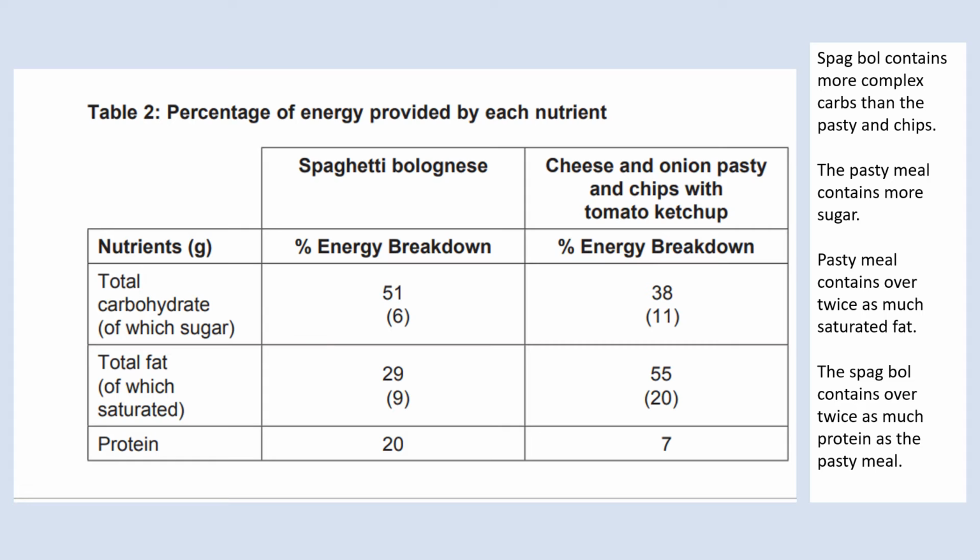The next table shows the percentage of energy provided by each nutrient. So just having a quick look, I noticed that the spaghetti bolognese contains more complex carbohydrates than the pasty and chips. The pasty meal contains more sugar. The pasty meal contains over twice as much saturated fat, and the spaghetti bolognese contains over twice as much protein as the pasty meal.